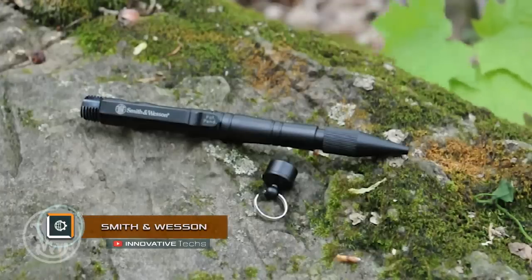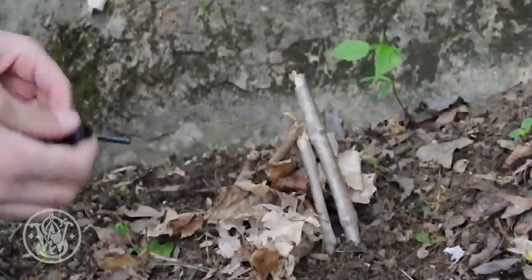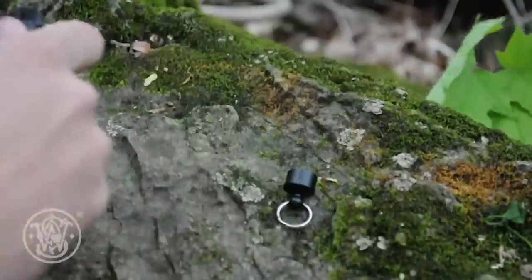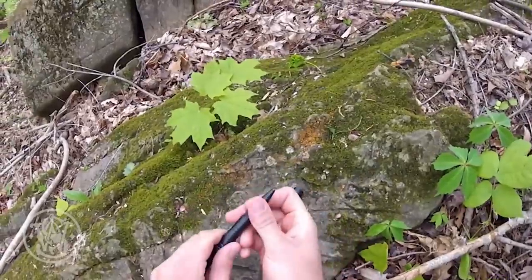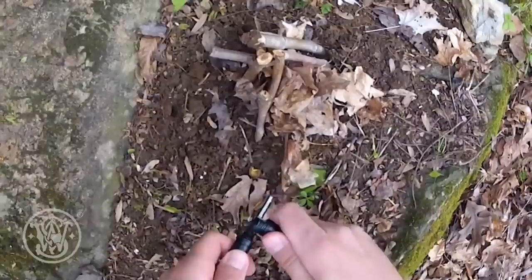Smith & Wesson. This tactical pen by Smith & Wesson is designed not only for writing, but also for use in extreme conditions, for self-defense, for example. Its lightweight, compact, attractive design and multifunctionality make it of use for tourism, traveling, and as means for self-defense. The handle is made of strong anodized aluminum.